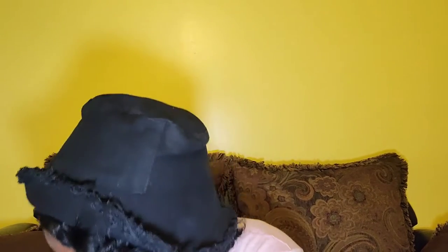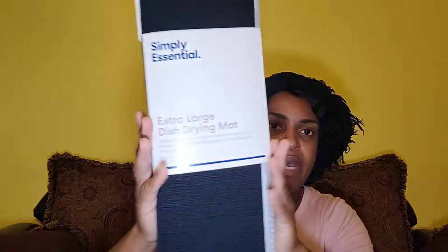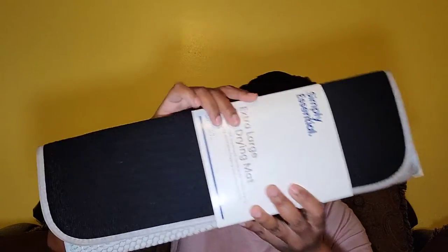And then, I want to show you the stuff that I picked up from Bed Bath & Beyond as well. I got, this is an extra large dish drying mat. And I got the black one because the stuff in my kitchen, my appliances, are black, so I got this color. And then I wanted the sponge holder for the sponge that I use to wash my dishes, so I picked this one up.